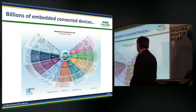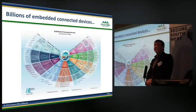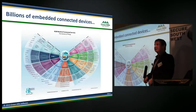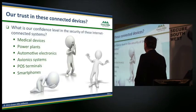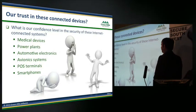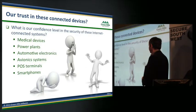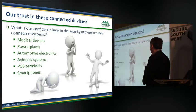So what about that world? Even routers and things like that, they're all out there, aren't they? Wireless valves, we've all heard of Stuxnet and those sorts of issues. Lots of things going on in that space, and we'll touch on some of that as well. So what's our trust in these connected devices? Medical devices, power plants, automotive electronics, avionics systems, point of sale, smartphones.